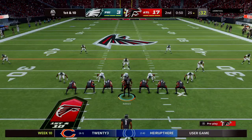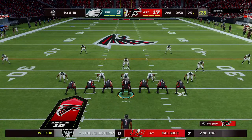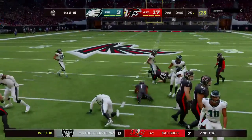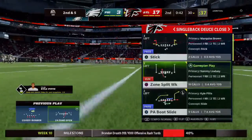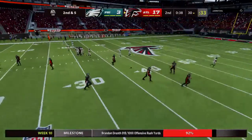About set to begin their next drive, the Falcons offense at the line. And with a 2-score lead already, they may just look to get this thing to the locker room. A little bit of space there for the first down run, as that's going to get them about 5 yards. That's a really nice, tough run inside, and they gained 5 yards on it.